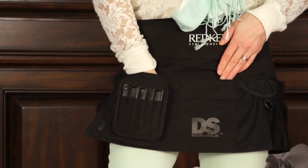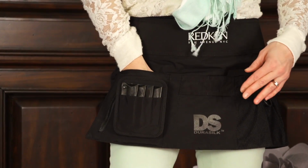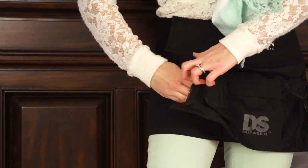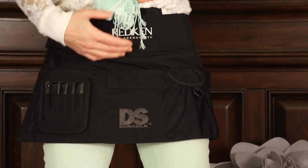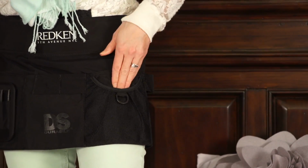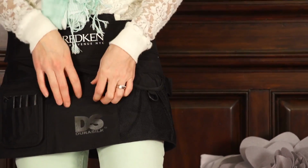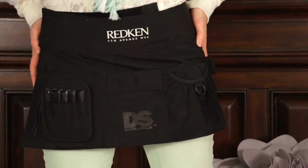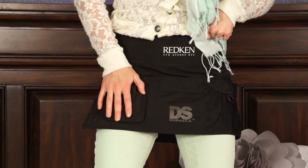But there's also pockets behind if you don't feel like it. Your 7-inch shear, maybe you could put back here because you might feel like it's sticking out too far. And there's even little zipper pockets for, I don't know, bobby pins, whatever you want to put in there. You could hang your blow dryer, keys, just fun stuff. I'm going to have clips clipped all over, combs in the pocket. So this is my utility belt, guys. I love it. You're going to be seeing this in videos a lot.